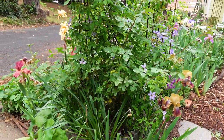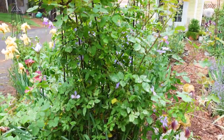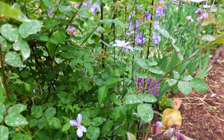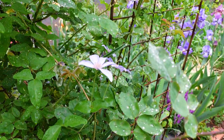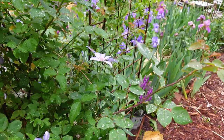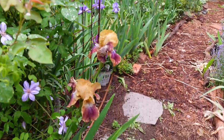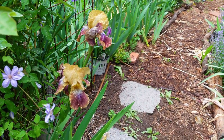So here is my Tess of the d'Urbervilles David Austin roses in this barrel. And with it, I have planted, well, it's starting to fade. Now it's been blooming for a little bit. Maybe I'll give you a better video I took the other day. This is Sugar Sweet Lilac Clematis, and that is from Brushwood Nurseries. It's just beautiful. I love it with the roses. Some more iris here.